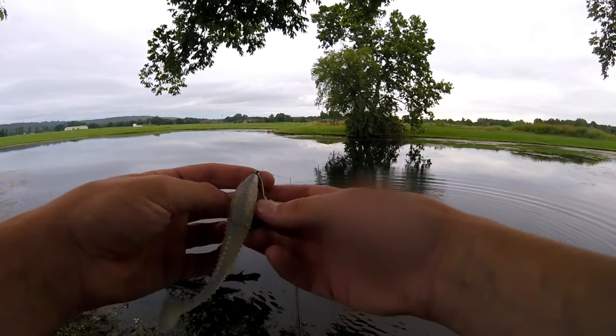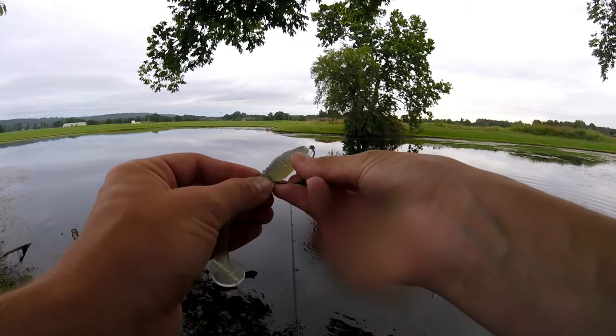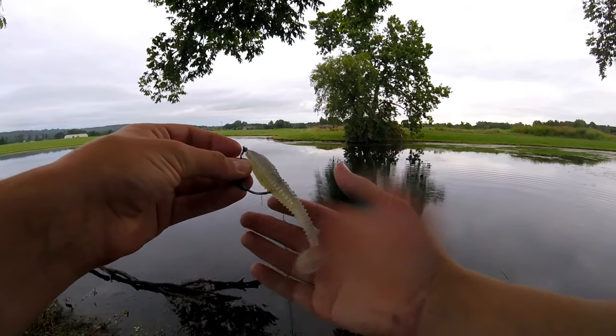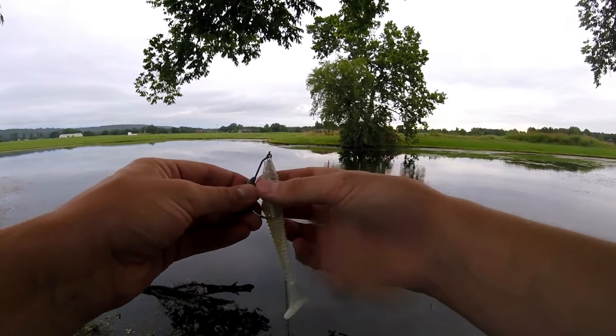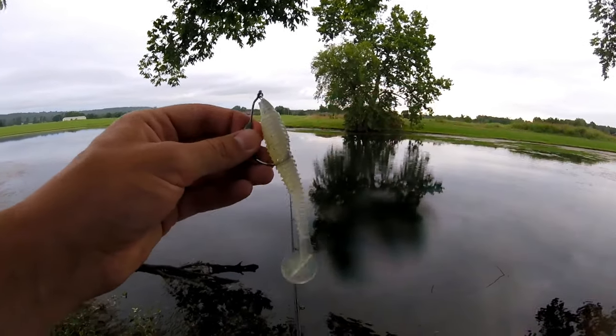I believe it's a 5 inch swim bait. I throw this bait a lot, and I love it. It's very weedless, or it's pretty weedless. A little imitation right here. I've got a whole bunch of these because they're pretty cheap as well. And a little swimbait hook, so check that out.